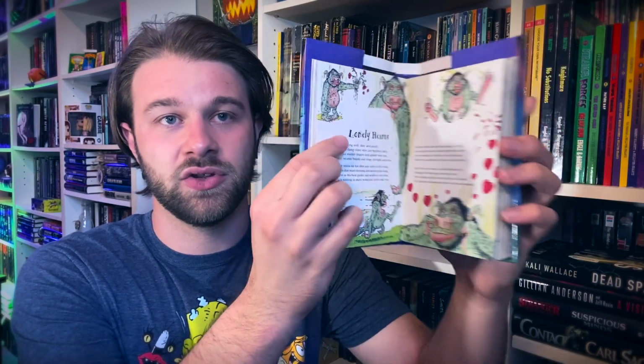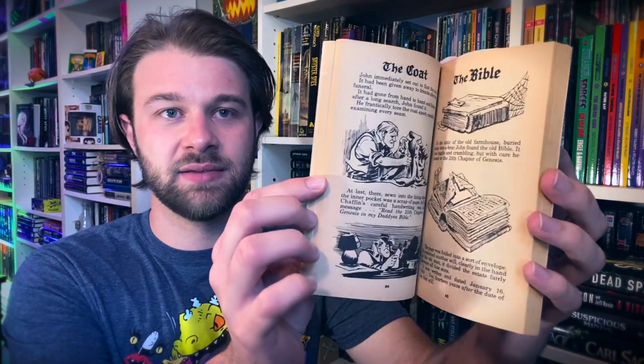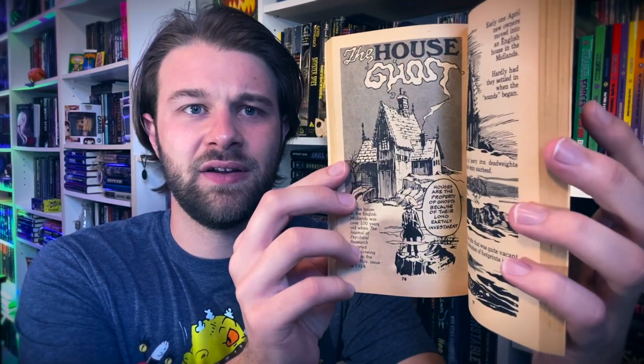These are all like scary story books. So we have a book called Scary Stories. Pretty classic looking. This has some really nice color illustrations inside. This one is called Will Eisner's Spirit Casebook of True Haunted Houses and Ghosts. And this one's really cool. It also has some nice illustrations inside. Love that right there. That's cool.